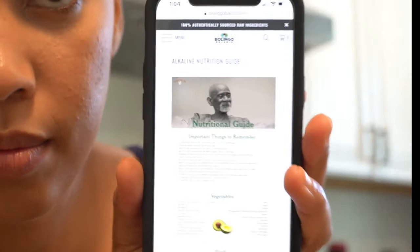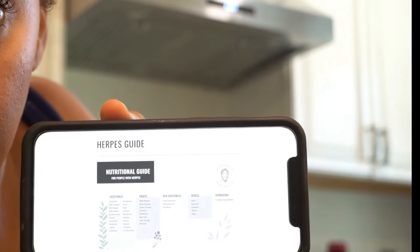So you have a nutritional guide and then it pops up. See? If you back up, depending on your condition in the footers, it has a herpes guide. So it looks to me like if it's something dealing with herpes, you have to switch it up a bit. It looks like that is a very, very minimal list. The other one's like 2 pages long. This one is a lot smaller. So please be advised that if you are on this healing journey or if you're just detoxing, whatever the case may be, there are 2 different guides, you guys.